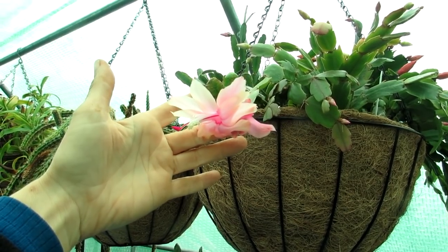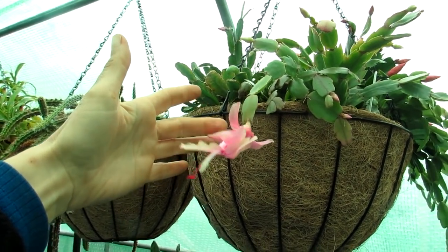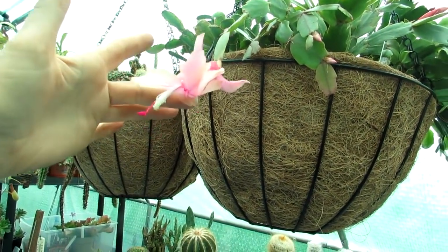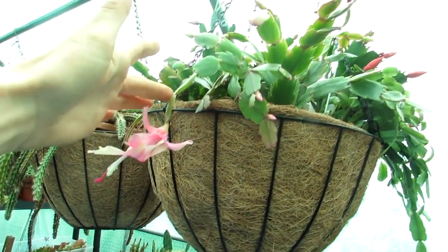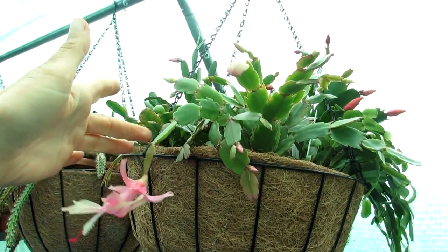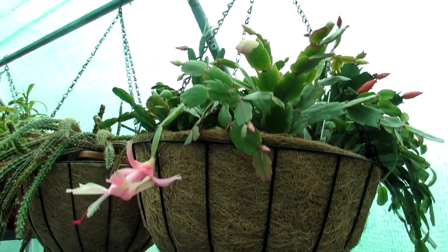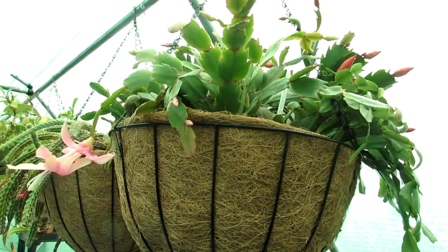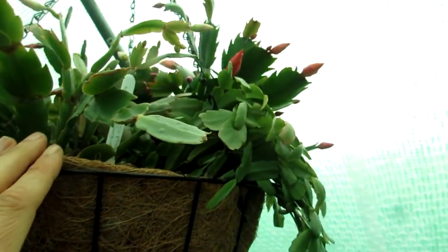It was golden coloured, and then when I kept it in the conservatory, which was kept a lot cooler and unheated, it started to go pink. But it's actually beautiful, isn't it, guys? So if you find your Christmas cacti change colour compared to what they were when you bought them or had them, it's usually down to temperature. So that's not so unusual.